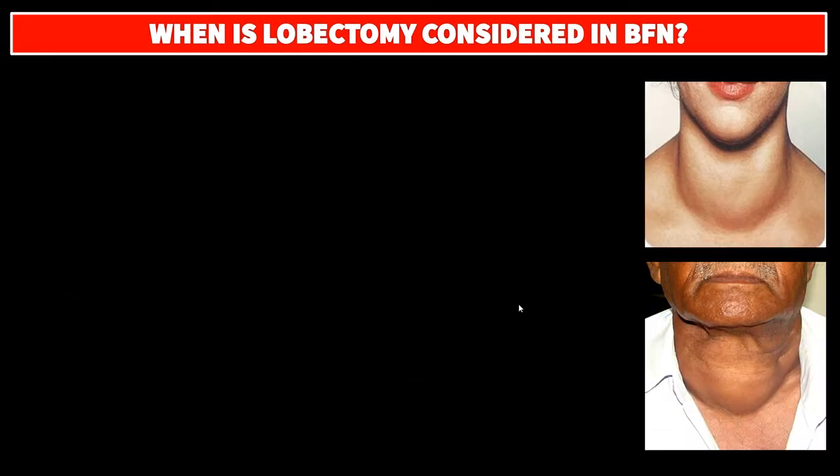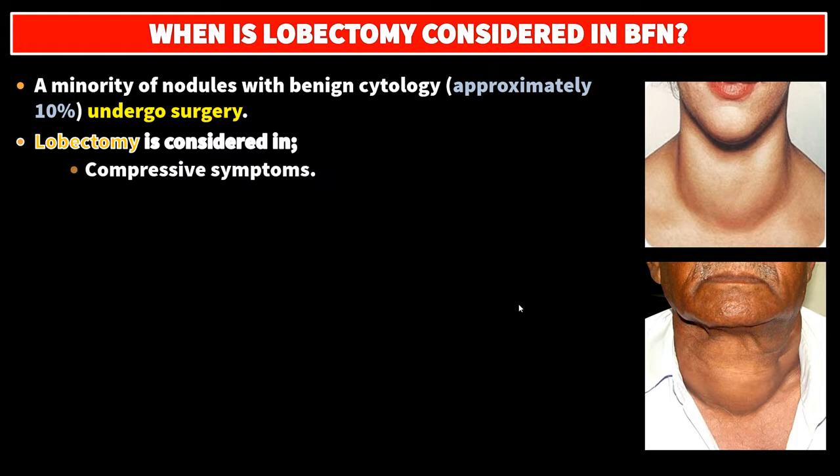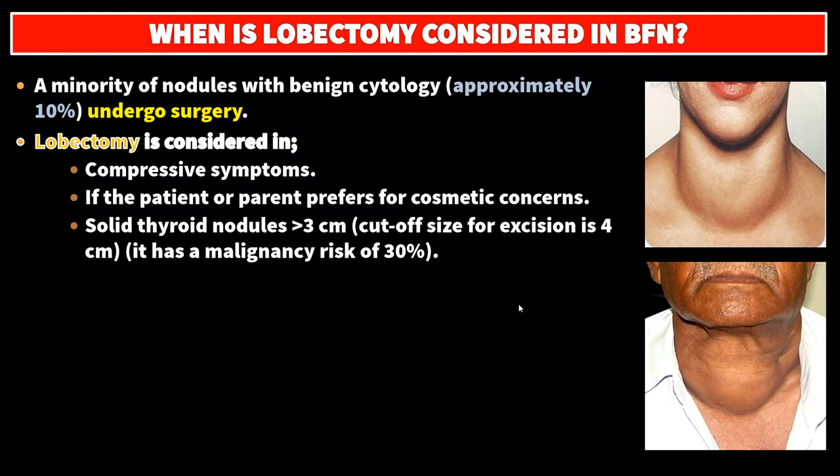When is lobectomy considered in benign follicular nodule? A minority of nodules with benign cytology, approximately 10%, undergo surgery. Lobectomy is considered in compressive symptoms, if the patient or parent prefers for cosmetic concerns, solid thyroid nodules more than 3 cm.